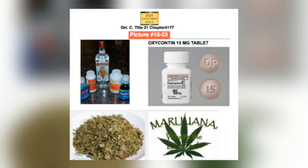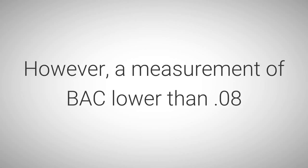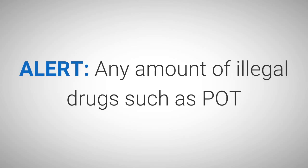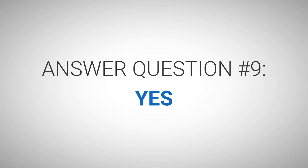Second, DUI .08 prima facie. If a motorist's blood alcohol content, BAC, measures a minimum of .08, then that is all the proof needed for a DUI. However, a measurement of BAC lower than a .08 can still result in a DUI due to a combination of the products identified in picture number 15-23 above. The combination does not have to include alcohol. Alert: any amount of illegal drugs such as pot qualifies as a DUI prima facie guilt. The answer to question number 9 is yes.